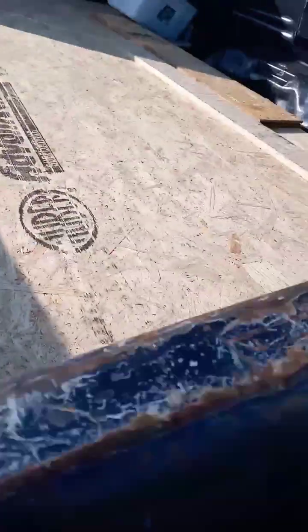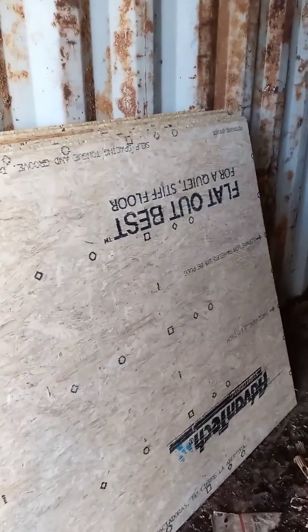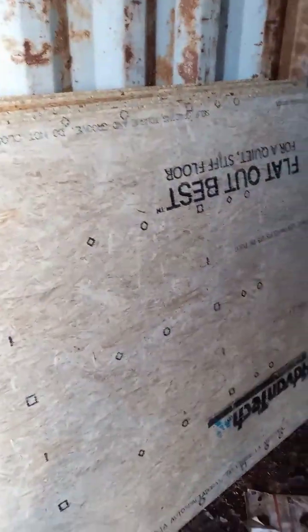All right, now I should do a before and after video. I already cut this board to fit. Basically, what I'm doing is I'm working on reflooring this container that David Ray was using in rent. And after it warms up, I'm gonna work on the ceiling and the roof. But this new stuff I got is practically invincible. Flat out best. And it is pretty amazing stuff.